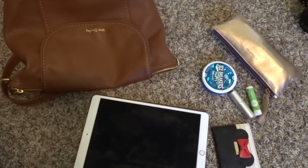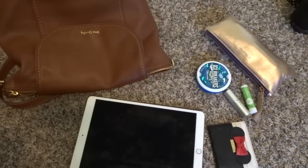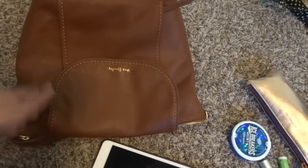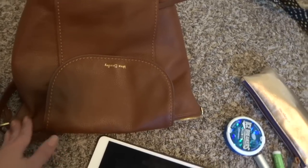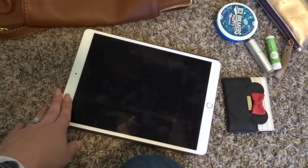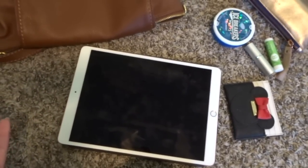So I have my carry-on, the Dooney, for my overhead bin space, but then I'll bring a personal item, which is either a purse or a backpack. I've been really digging my Vera Bradley backpack lately, so I'll probably bring that and my iPad because I plan on doing some work. And with my iPad, I have my AirPods. I don't know where they are at this moment. I think I left them at work.